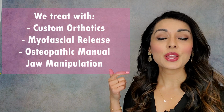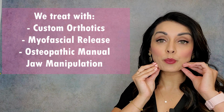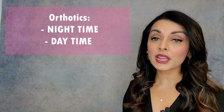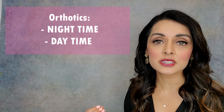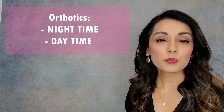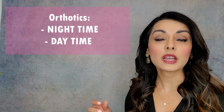For all 4 of these treatment levels, we treat with custom orthotics, myofascial release, and osteopathic manual jaw manipulation as needed. For most of our patients, we make both a nighttime orthotic and a daytime orthotic, with the goal of tapering our patients off of the daytime orthotic within 12 to 16 weeks. I'll circle back around to why we taper our patients off of the daytime orthotic a little bit later in this video.